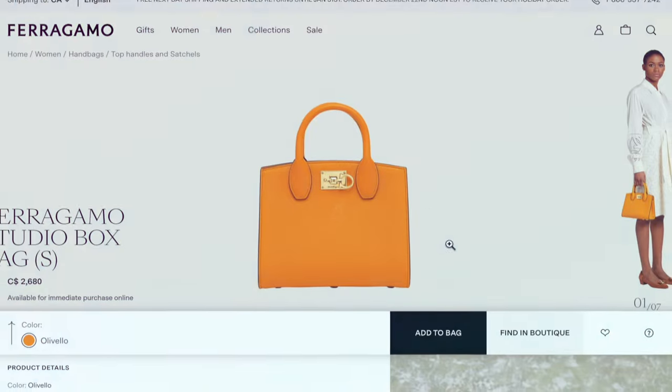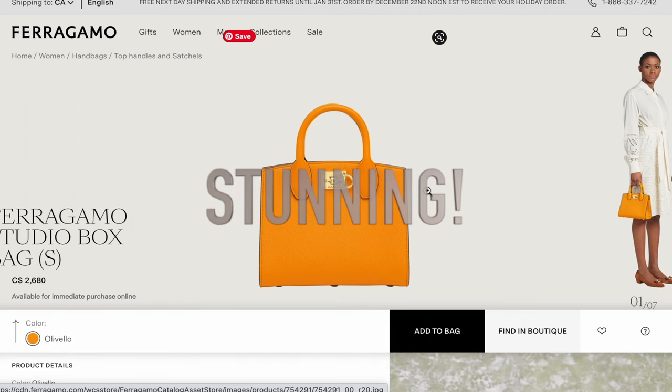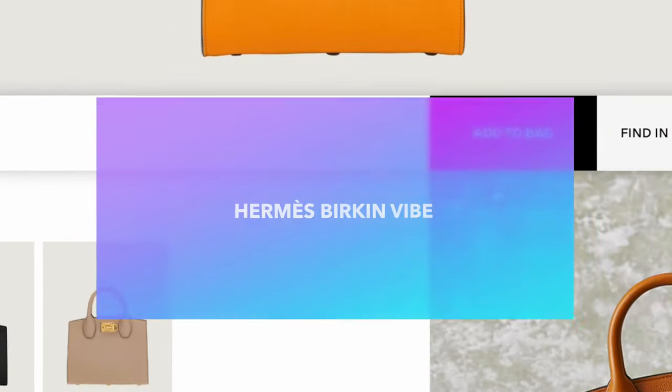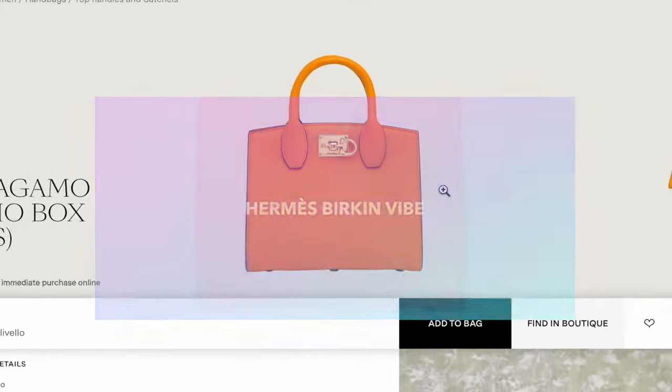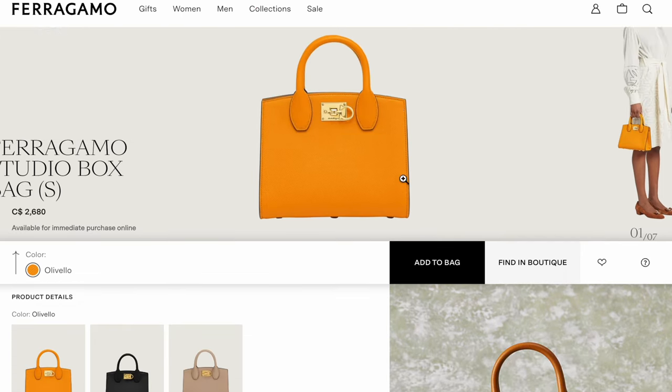Number four, it is the Ferragamo Studio Box Bag. Now the Studio Box Bag is such an iconic bag from their collection. It's stunning. It gives me a little bit of a Hermes Birkin feel without the Hermes Birkin price tag. This one's priced at $2,680. And I think it's just frankly beautiful.